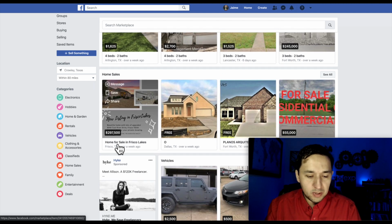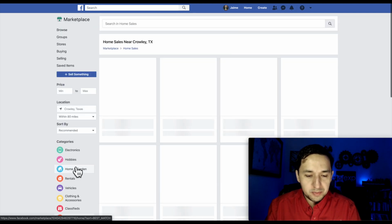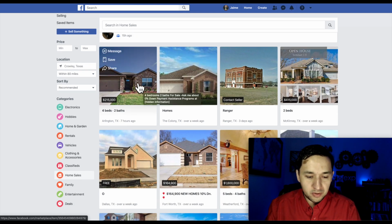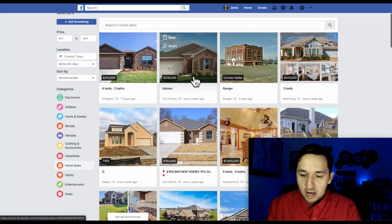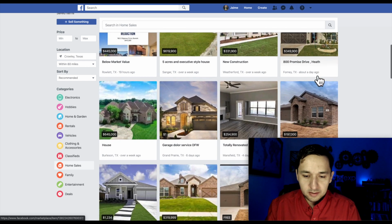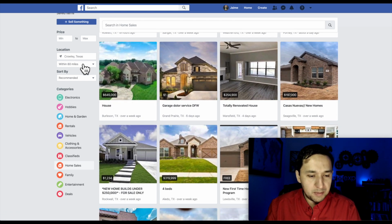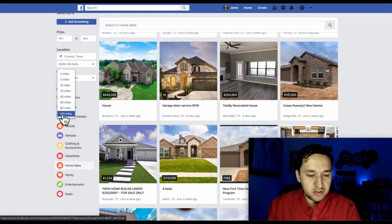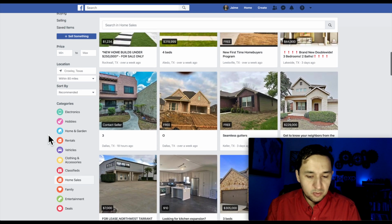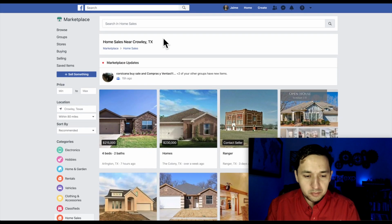All right, but to identify only houses, you're gonna go to home sales and you're gonna see all types of homes. So you're gonna see here, 4-bed, 2-bath. That one looks to be like a new property. You see over here, all over the place. And then you can filter down based off of where you want to search. You can go up to 100 miles. You can sort by recommended, price, distance, date listed. You can select the price. So there's plenty of homes for sale.